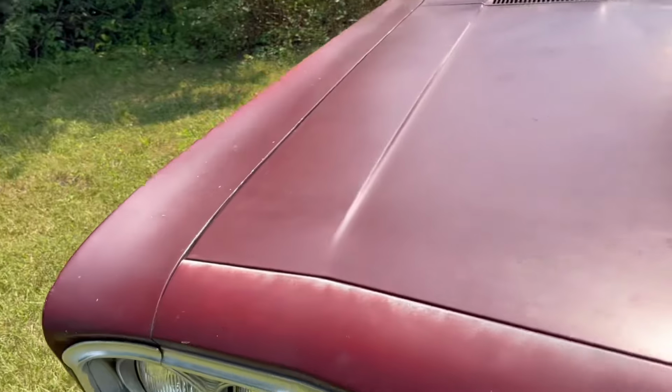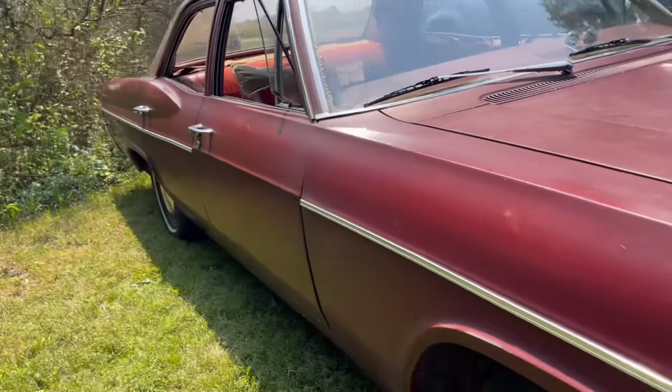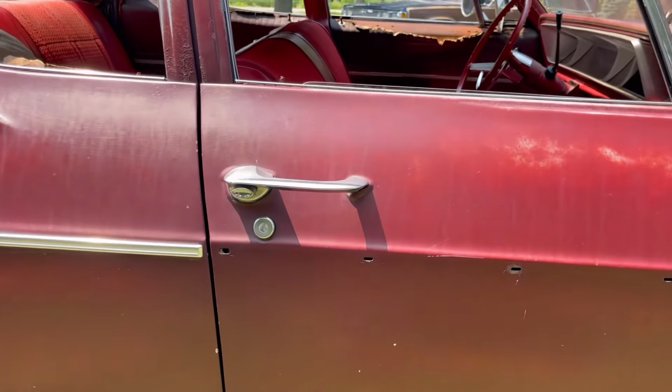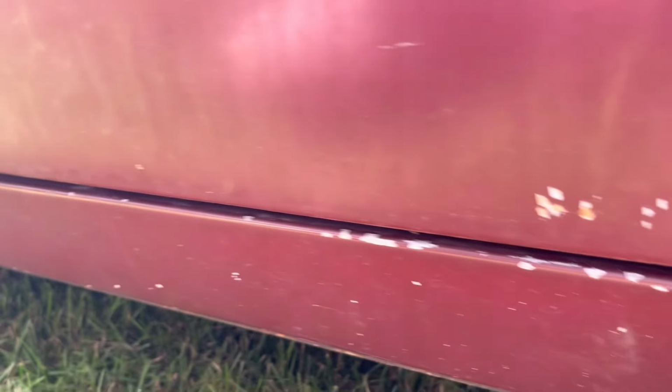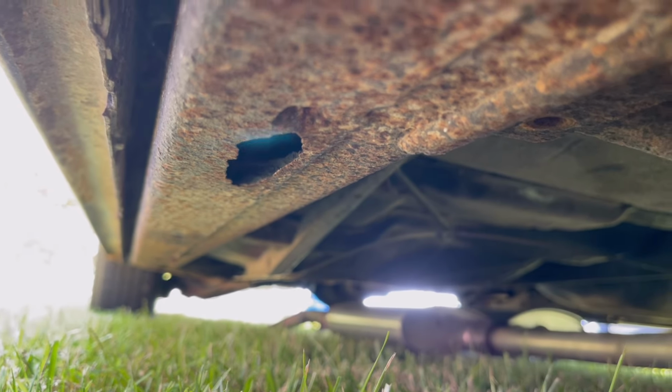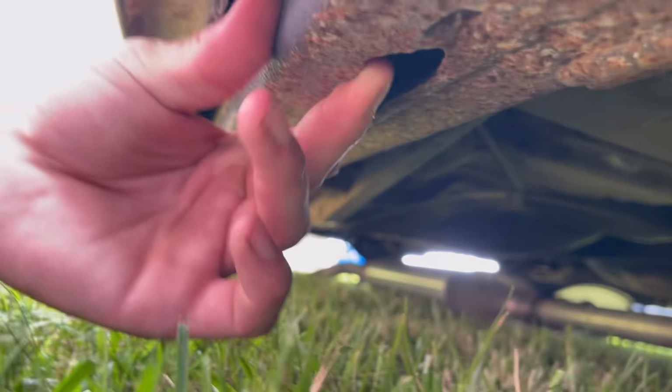But yeah, the frame definitely needs attention, but it's something I can tackle. A lot of guys are probably recommending in the comments that I just frame swap it, which if I'm in the right place at the right time, that's definitely on the table for me to do. Because I've noticed there's still a lot of frames down south that you can get for these cars. There's just guys had laying around, but yeah, as you can see, this needs patching.